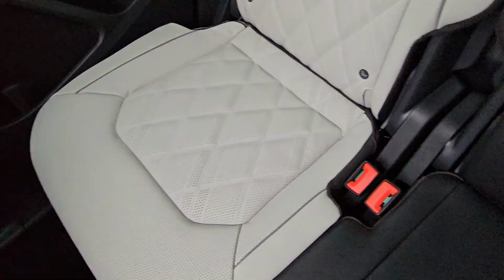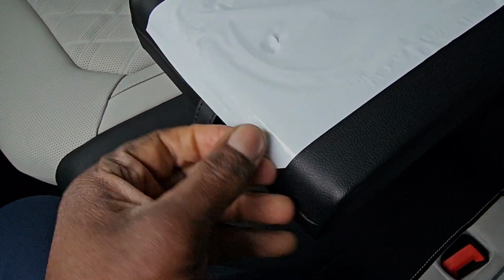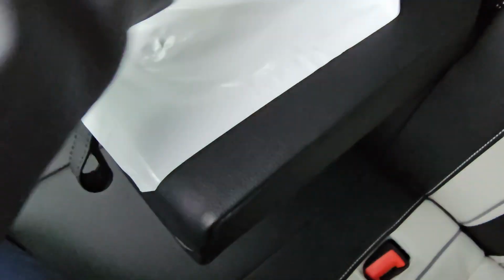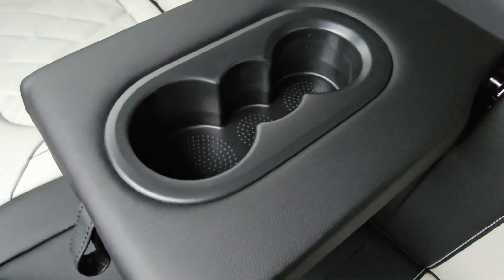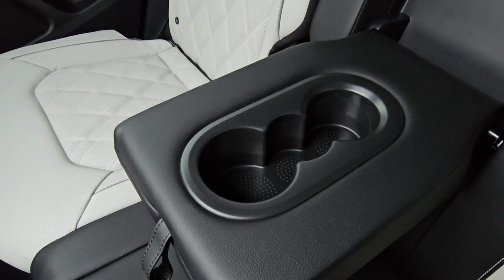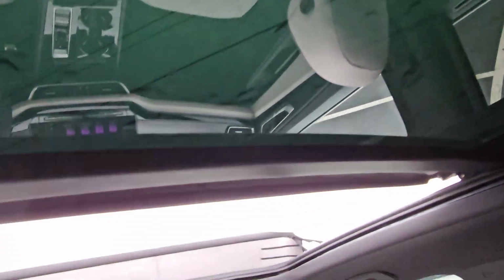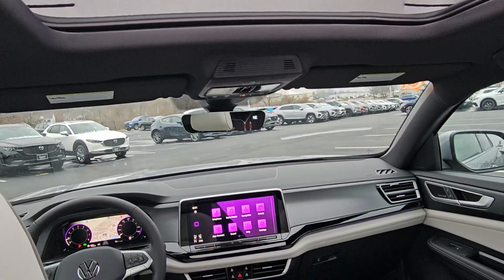There's a look at the seats there. Car seat hookups there. Fold down armrest in the middle, squishy yet firm. There is a piece of plastic over this cup holder right here. And that's how you know you got a new car, is when the plastic's still over the seat. It's one of the most commonly forgotten things when the techs PDI a car. There's a look up at that giant panoramic sunroof with the tinted glass, looking all the way to the front right there. Let's take a look at the rear hatch.